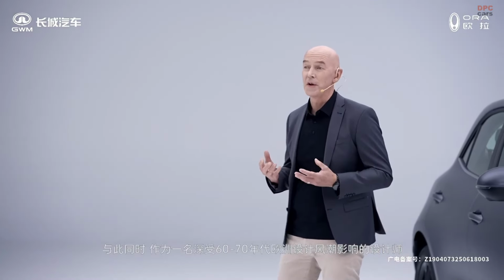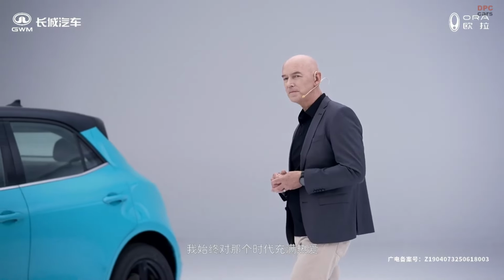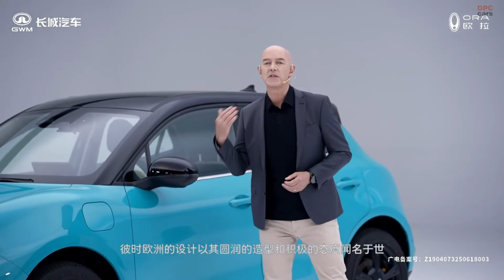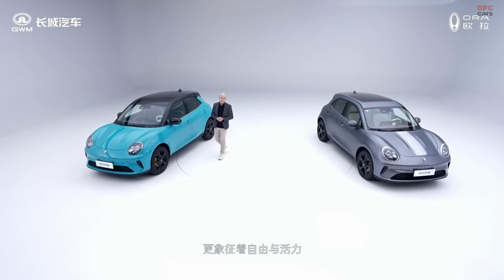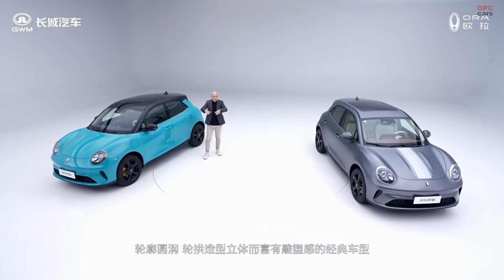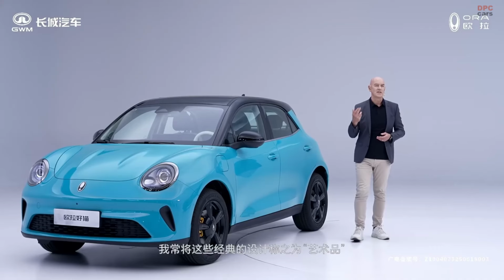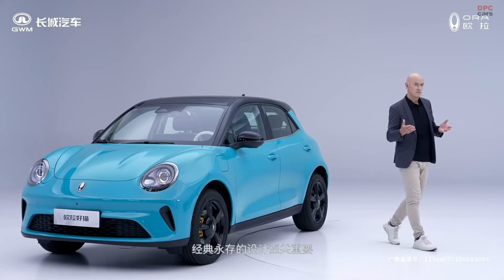Meanwhile, as a designer, I was deeply influenced by the European design trends of the 60s and 70s. I always loved that era, when European design was renowned for its rounded shapes, its positive attitude, also symbolizing freedom and vitality. From that era, some of the most beautiful cars were designed, with very rounded contours, fenders that were deeply sculpted. I often refer to these classic designs almost as a piece of art, classic and timeless.